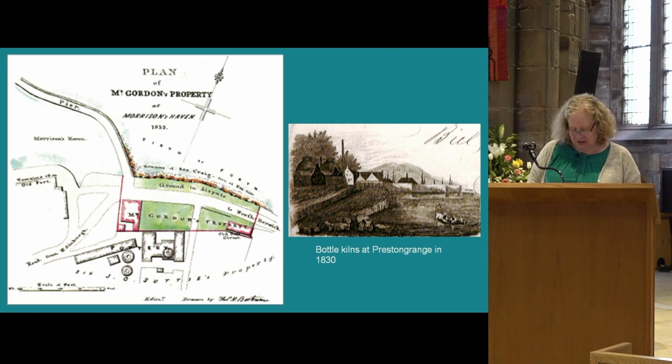So Gordon's pottery is pretty well documented and shown on historical maps, but no structural remains, certainly not in our excavation area anyway. It doesn't mean that they're not under there. There could be somewhere under there. It was a pretty extensive factory, but we didn't find any physical evidence of the pottery within that area, probably due to the 19th and 20th century industrial use of the site, the re-landscaping and clearance, particularly in the 1970s, which has erased all above ground traces.